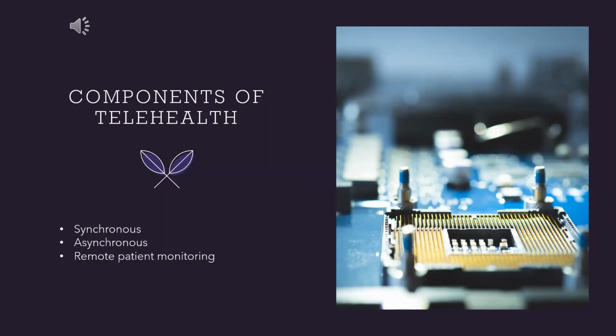In some cases, peripheral medical equipment like digital stethoscopes, otoscopes, and ultrasounds can be used by another healthcare practitioner like a nurse or a medical assistant while the consulting medical provider conducts a remote evaluation.